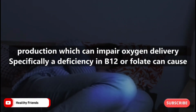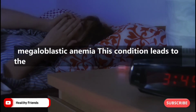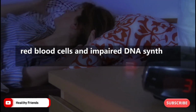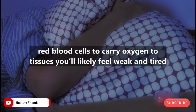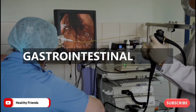Specifically, a deficiency in B12 or folate can cause megaloblastic anemia. This condition leads to the formation of large, abnormal, and immature red blood cells and impaired DNA synthesis. When your body doesn't have enough healthy red blood cells to carry oxygen to tissues, you'll likely feel weak and tired.